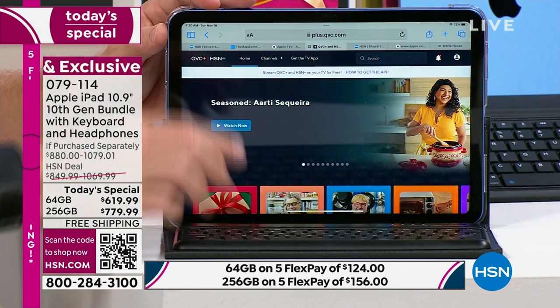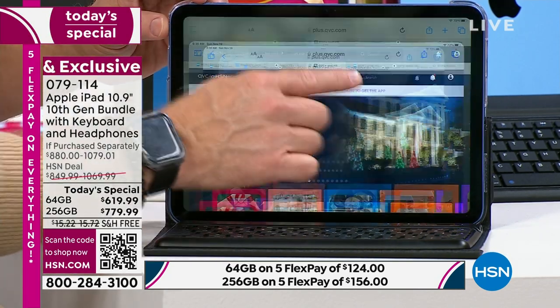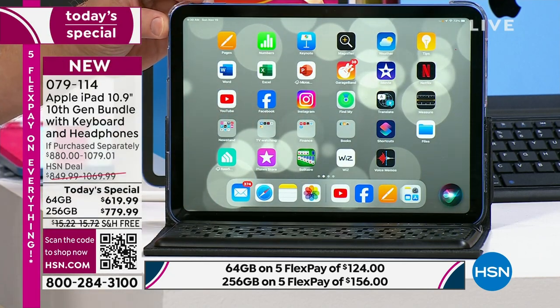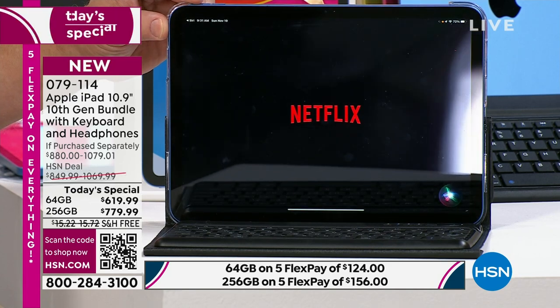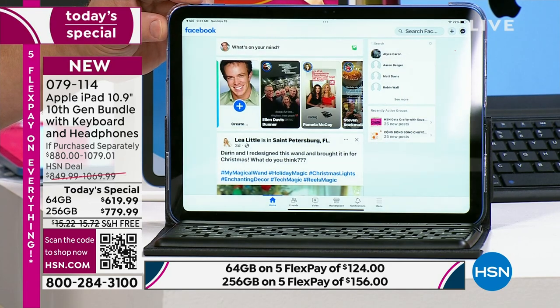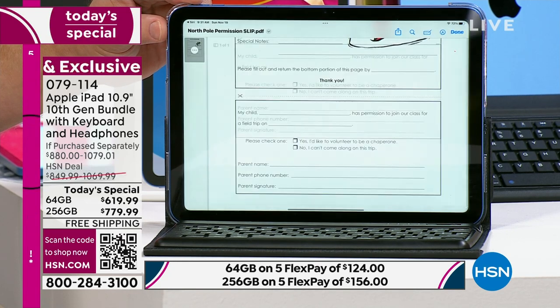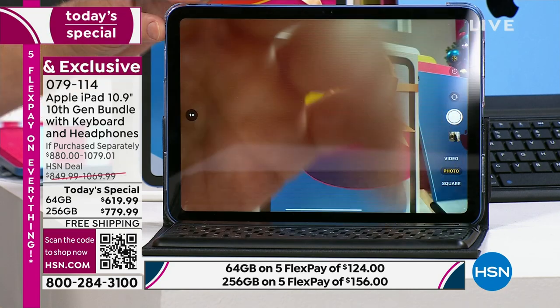Here's another fun example, the ease of use. You have Siri built in, and you can come down here and swipe through, or just speak to Siri: open Netflix, go to Facebook, open email, open camera. You see how fast it is?